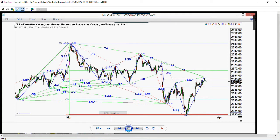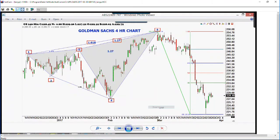Okay, back to this S&P. You'll notice that we hit the 61% retracement last night at 2361. We backed off about 7 handles from that. So I believe we're probably just in a little backing and filling area here. We didn't really go crazy to the upside, folks, like we have in previous times. And if we look at some of the stocks that we follow, in particular in the banking section, if we take a look at what Goldman Sachs did, you can see Goldman Sachs has gone from 256 to 220, folks. It's dropped $36.